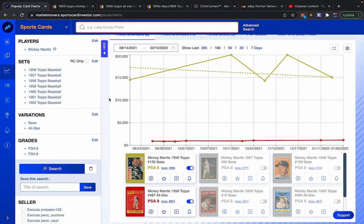Hey, what's going on? Today we are going to look at some higher end baseball cards. So we're going to take a little bit of a dive here, and I'm going to show you two that I found that I think are really good buys right now.